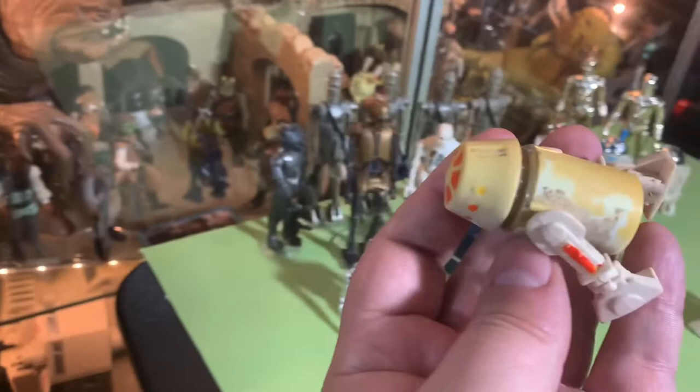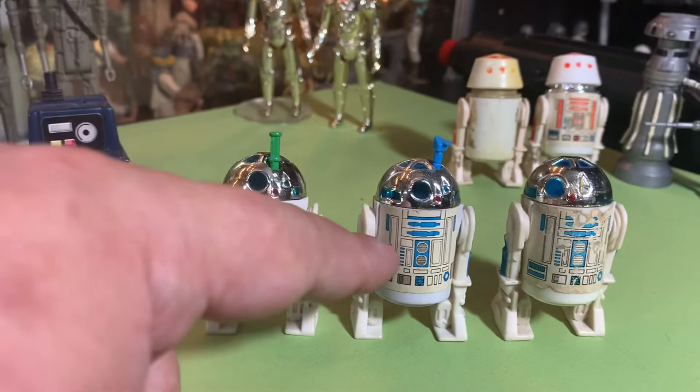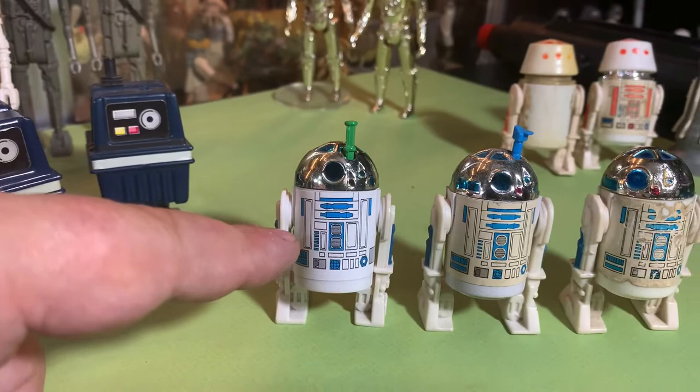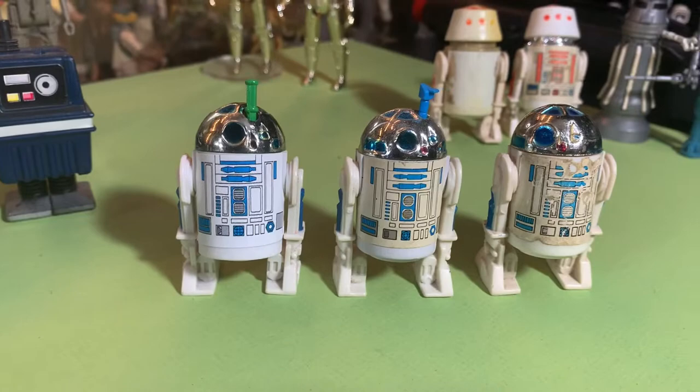All right, now we got R2-D2. Let's look at some R2s. So we have the original R2-D2, the pop-up sensor scope R2-D2 from Empire Strikes Back, and the pop-up lightsaber from Return of the Jedi. And as you can probably tell right away, this is a repro sticker on the pop-up lightsaber R2, because I played with this one.